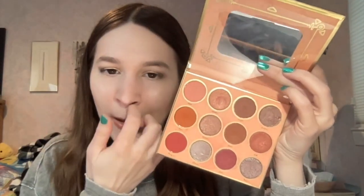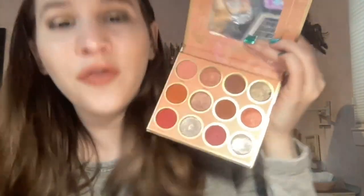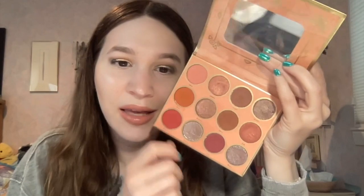The reason why I'm ranking this one lower is just because it doesn't go deep and dark enough for me. These mattes are pretty, but honestly, I kind of wish that there was one more deepening brown in this palette, or a deep, dark, reddish burgundy. And I feel like it would have been perfect for me. And I actually, again, love the shimmers in this palette. And the mattes in here are really beautiful and punchy, especially this orange and this red.